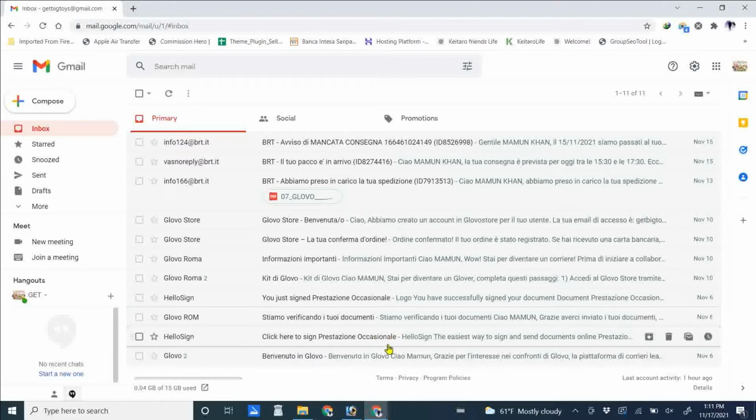So what did we do? First of all, we did an application on the Glovo website, in my first step, the Glovo registration. And then we did Hello Sign, like signing the contract. So here you can understand every step. How did we do? You can see it's November 6. I have done the first application.